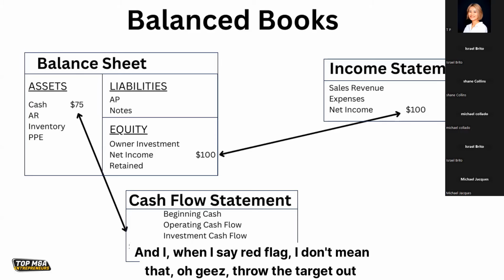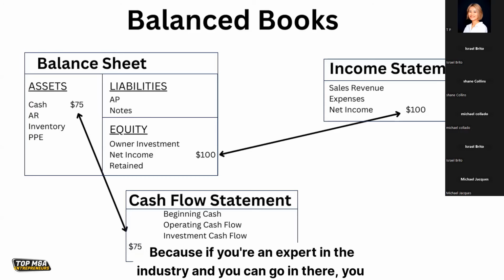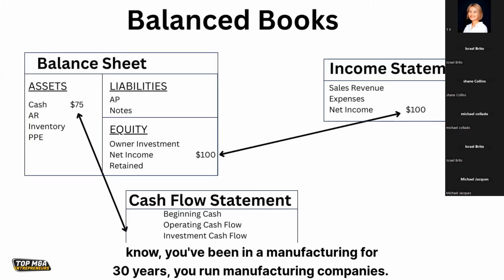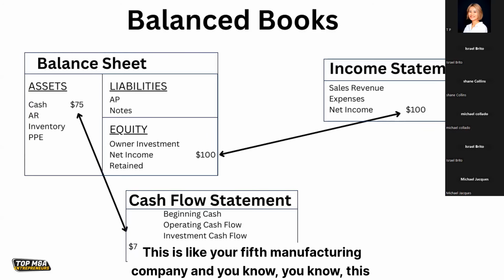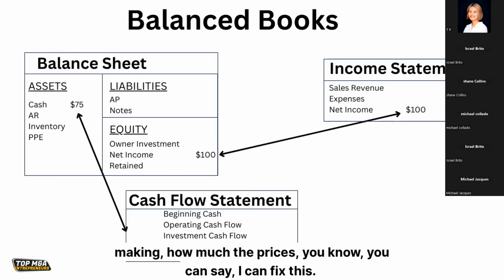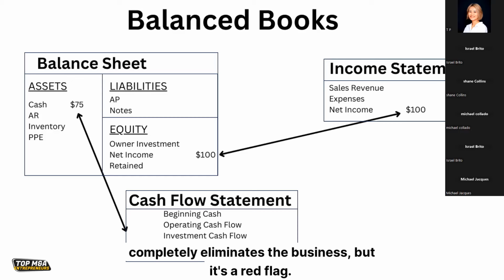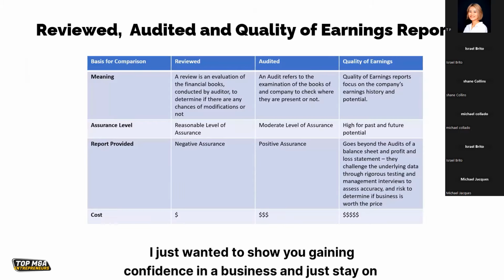And when I say red flag, I don't mean, oh geez, throw the target out completely, go on to the next one. Because if you're an expert in the industry, you've been in manufacturing for 30 years, you run manufacturing companies, this is like your fifth manufacturing company, and you know what they're doing, how much it costs to run it, how much they're probably making, how much the price is, you can say, I can fix this. I'm not saying it completely eliminates the business, but it's a red flag. I just wanted to show you gaining confidence in a business and stay on this a little bit.